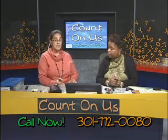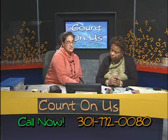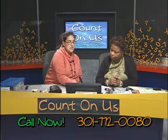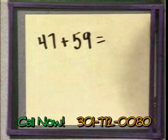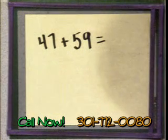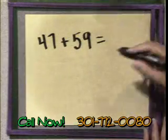Sure. We were talking about how to add really basic numbers, but I think it would be helpful to show people how to add with some larger numbers. Like, for instance, if you wanted to do some mental math and do 47 plus 59. Lots of different ways we could do that. Breaking apart the numbers is kind of my favorite. So one strategy I would use is 47 plus 59.